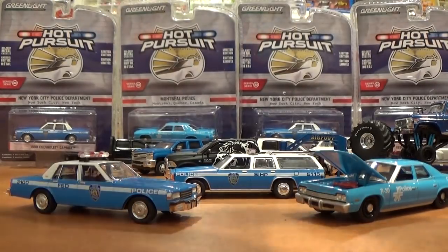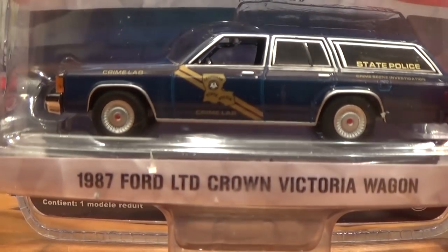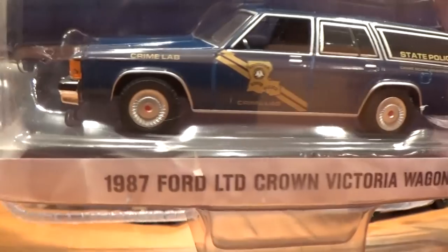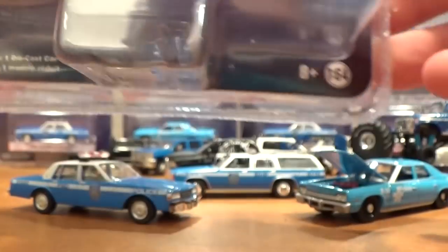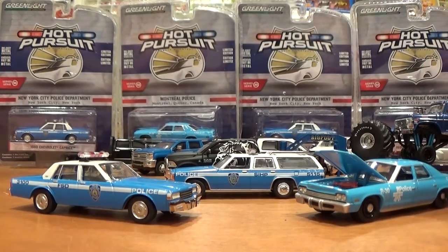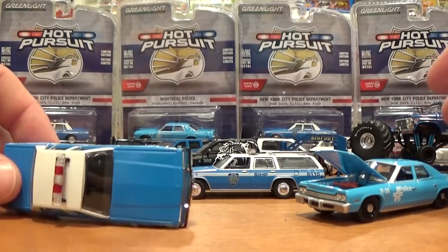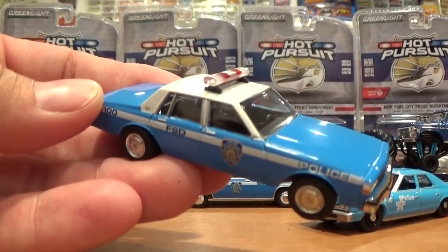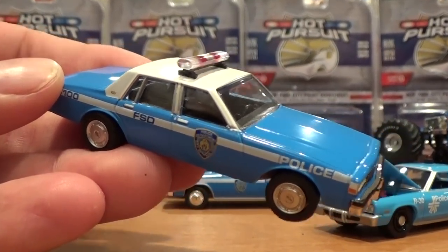Oh, and I also have this one, Series 32. I bought one of these ones. 87 Ford LTD Crown Victoria wagon, State Police. And that one's the Louisiana State Police. So we'll get that one out as well. I just realized I got a lot of cars here. So many Hot Pursuits, but number one, check that car out. Love it. Absolutely love it. I'm going to get a little zoomage on here. Zoom in.